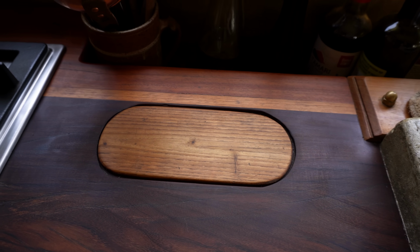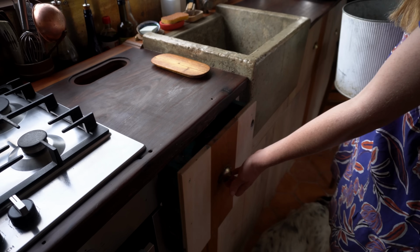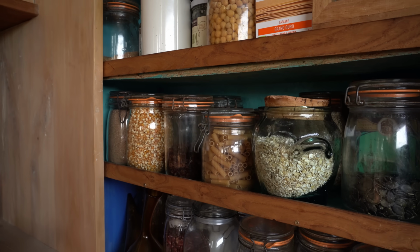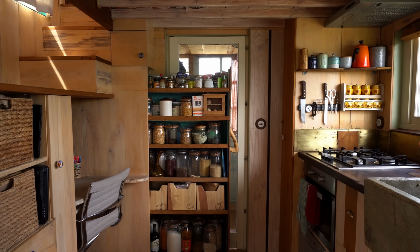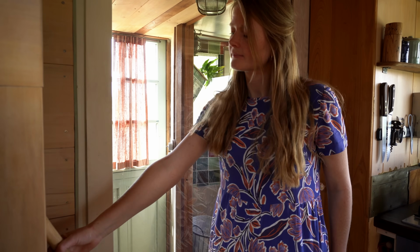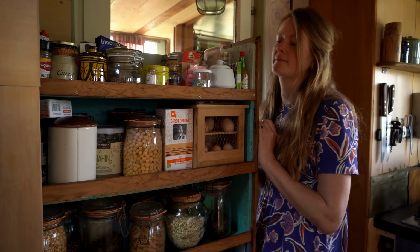And then we have a little flap for the compost. So when you're cooking, you can just hop. Also, what we built in was a pantry that pulls out. We can pull it out fully when we're cooking, and we have all of our easy access to the food. And a lot of things in the tiny house actually are from PH's grandfather. He was really into DIY as well. In one of the handles, it's actually an old spanner that your granddad used to use.